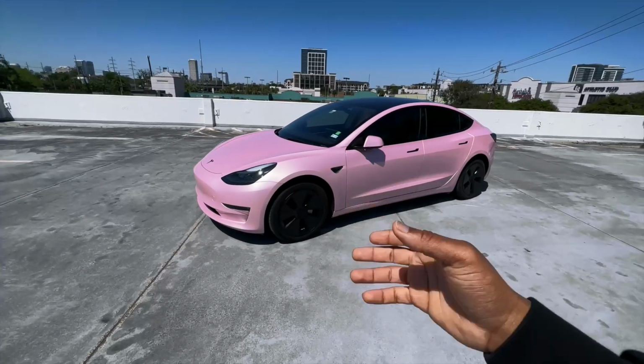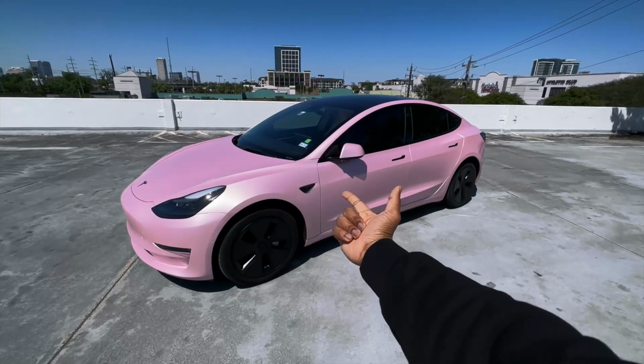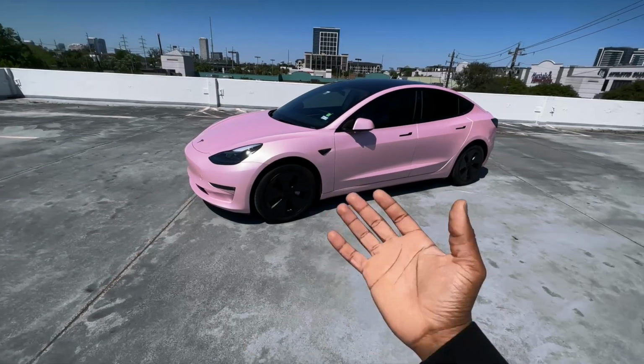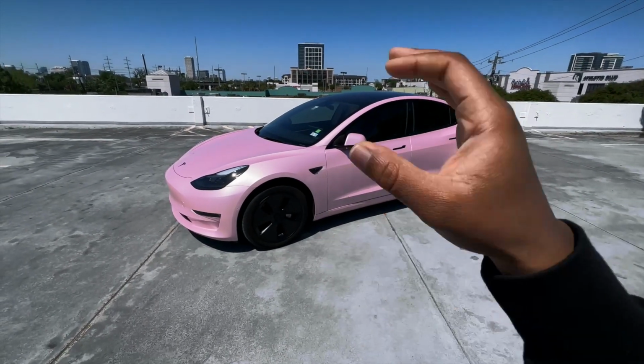So the Model 3 comes in many different versions. You have the standard range, you have the long range, as such, that is currently discontinued and not available for purchase, and we have the performance. The performance I haven't tried personally, but if it's anything like the Y, it is definitely a fun car.